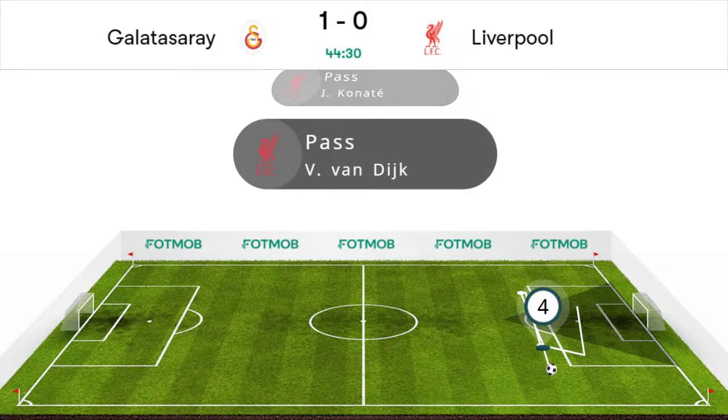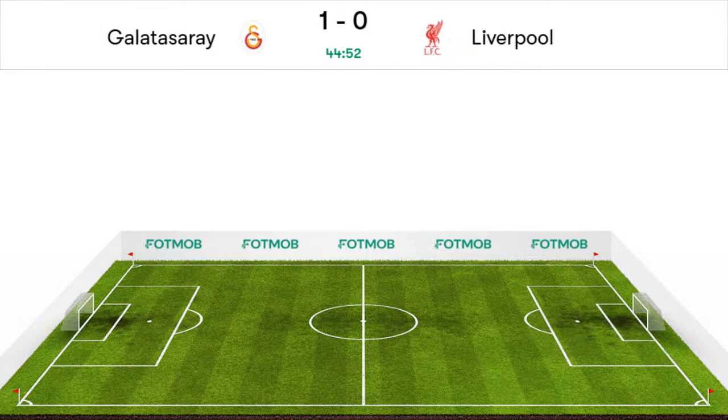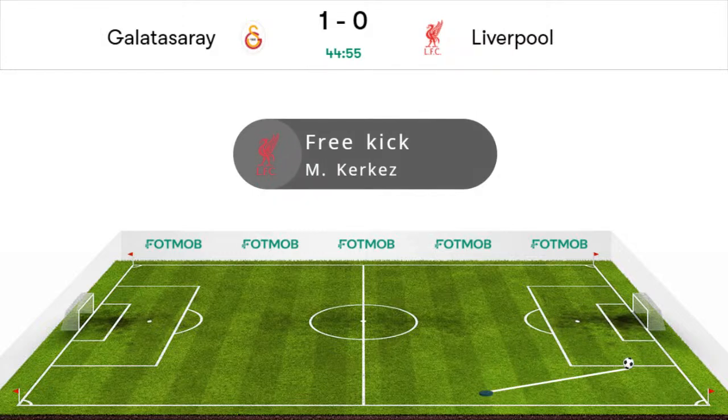Gundogan puts the signal up for the free kick. Puts it straight to the box. Alisson comes out and gathers that one comfortably. Into the final minute of normal time in this first half. And Osimhen standing on the edge of the box to try and stop Alisson playing this one out short. He's failed in that endeavour. And Van Dijk receives the short pass. It's short to Konate, back to Van Dijk.